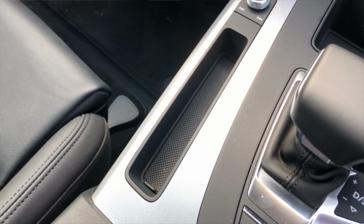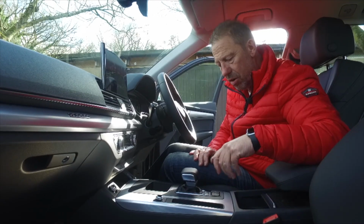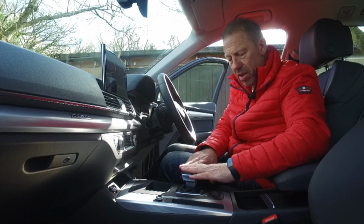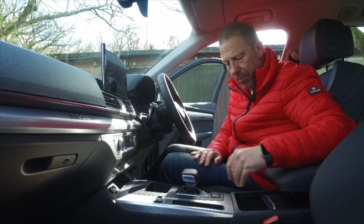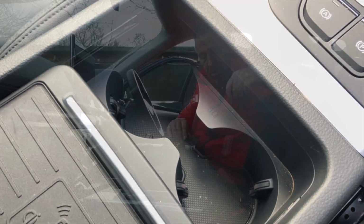In here, I actually found this was quite a nice place to put your shades if you're wearing your sunglasses. You've got your nice 7-speed auto gearbox in here, very nice. Double cup holder in the front here. Underneath here, this is really nice.